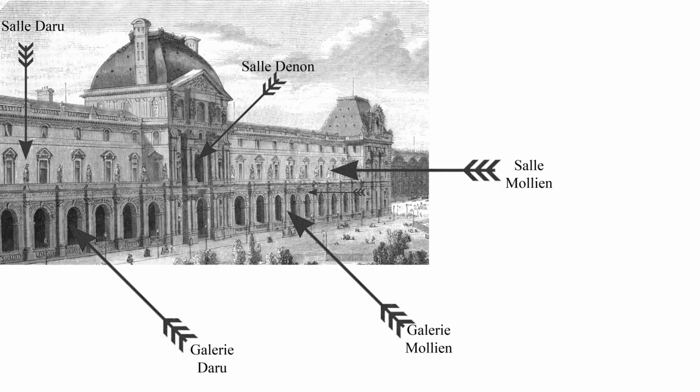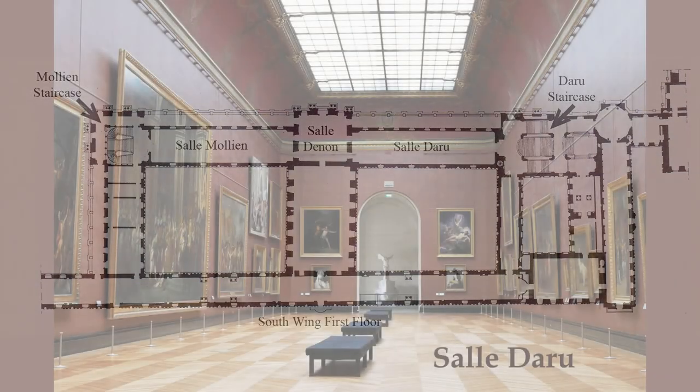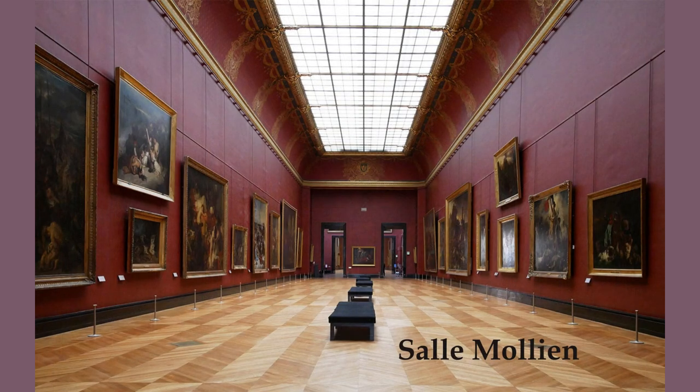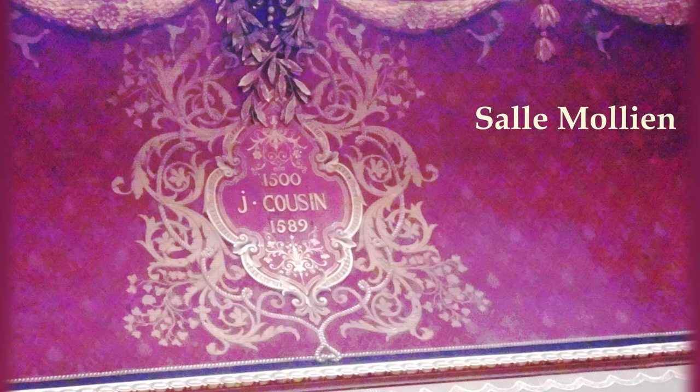Above these two galleries, at each side of the Salle de Nom, were rooms for paintings. To the east, the Salle Daru, and to the west, the Salle Mollien. The two rooms are symmetrical. They are long, rectangular rooms with a coved ceiling curving up to a rectangular roof light. Both were decorated by Alexandre Dominique Denuelle with a red and gold décor, completed in 1863. The coving of the long walls carries medallions which bear the names and dates of French painters surrounded by arabesques, while the short walls carry the imperial eagle.